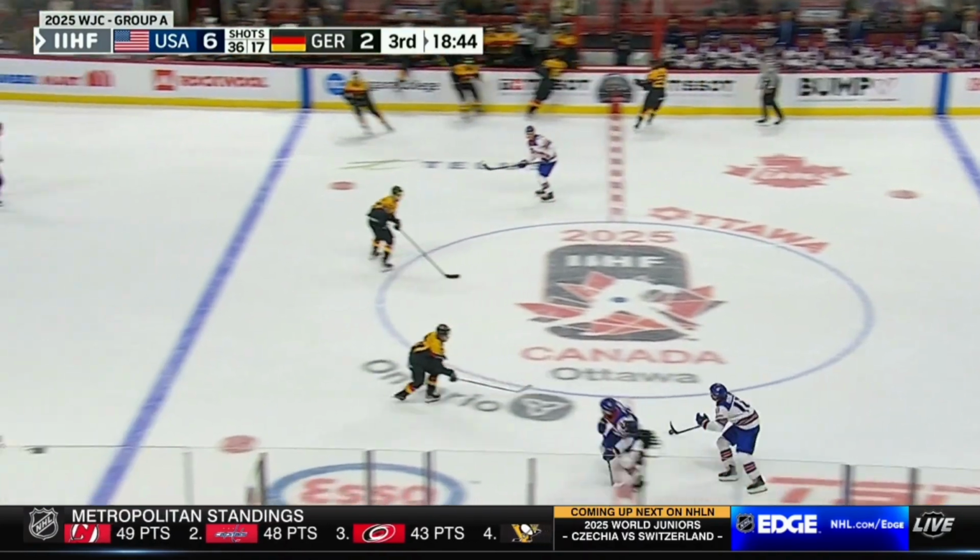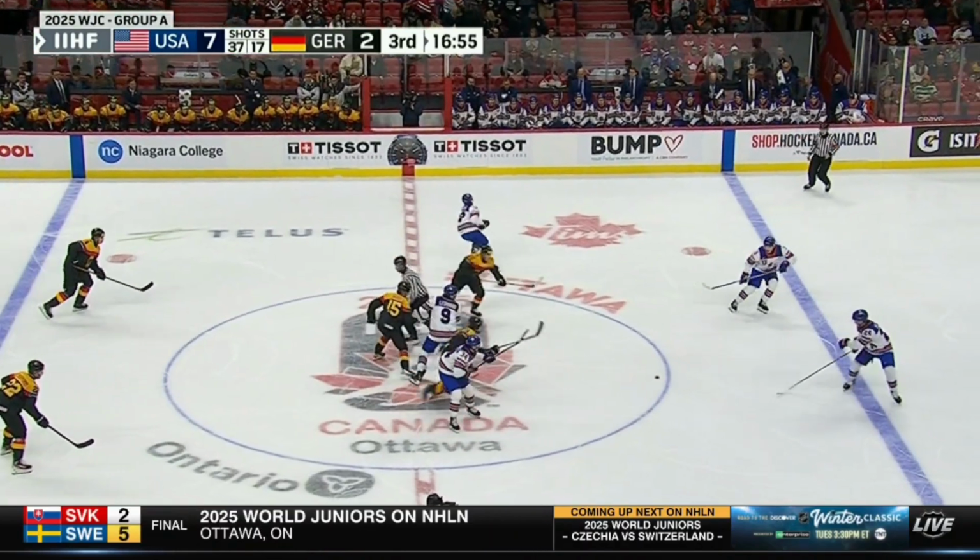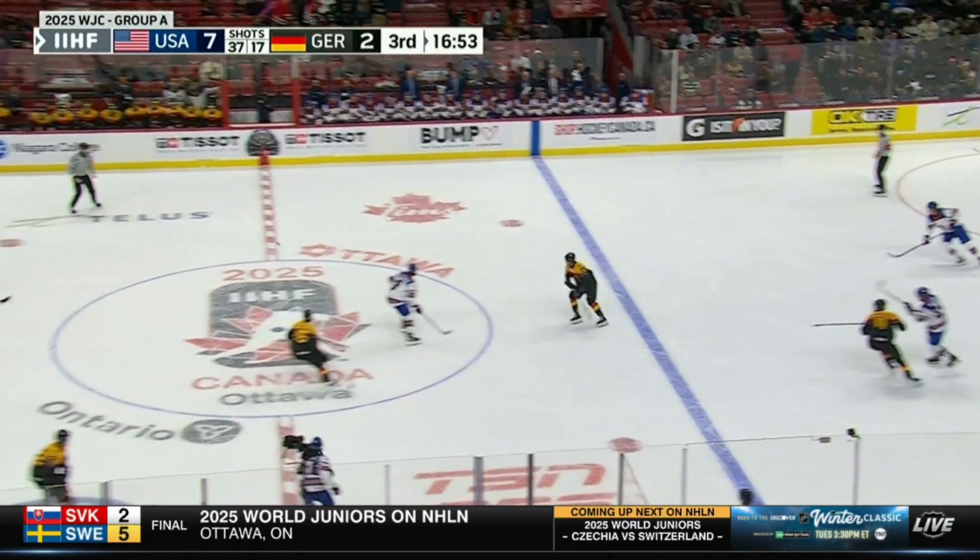Play goes on here. Third period action. Terrance with the goal. Team USA leads 7-2.